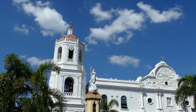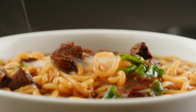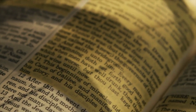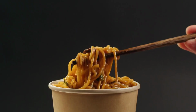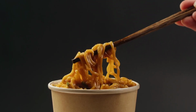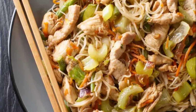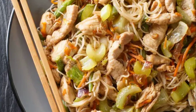Historical background. Pancit Guisado owes its roots to Chinese traders who brought noodles to the Philippines centuries ago. The word pancit itself comes from the Hokkien term pian i sit, meaning something conveniently cooked. Early versions were simple, noodles tossed with soy sauce, garlic, and whatever protein was available. Over time, Filipinos made it their own by adding local ingredients like calamansi juice, fish sauce, patis, and vibrant veggies.